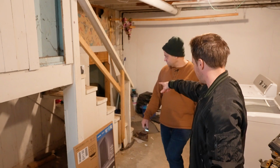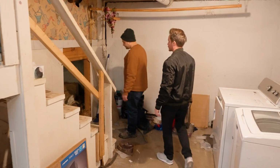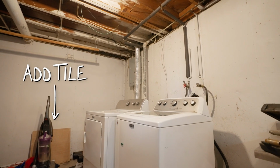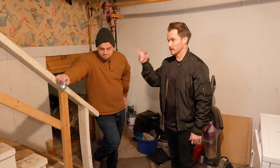And then the access that we were talking about for the under storage is right here. So we'll just add a door here. And then we'll keep the washer and dryer hookups here. We'll add tile underneath so that if there ever is a water leak, it won't ruin the carpet that's underneath. And so now we can go upstairs.